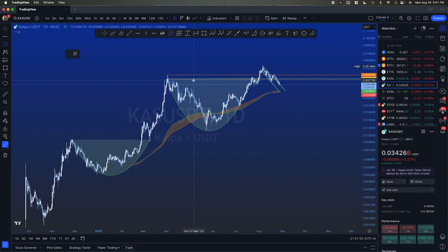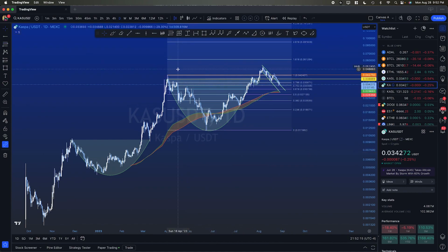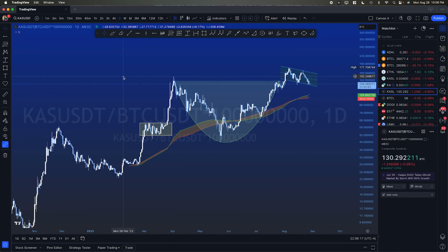I know a lot of people are looking for lower prices, so let's take a look at what could possibly be a good level to buy at if the price does break down into this channel and potentially start testing this area. So drawing a Fibonacci retracement from the April high to the May low, we can get some targets. One interesting level that I see is the 0.5 retracement level, which coincides with this June peak. It also coincides with the bull market support band around 0.028.